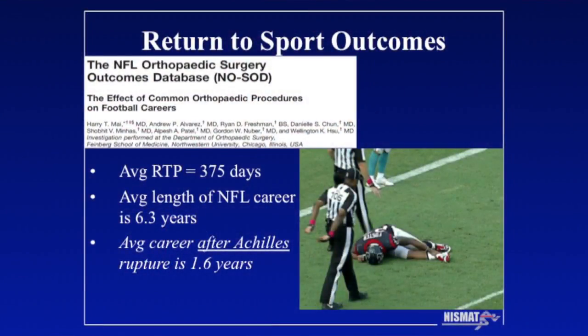They never really got back up to where they wanted to get back up to. If you look at their return to play, the average return to play was 375 days, right? So we're talking a year. And the average length of an NFL career is 6.3 years, according to what you read. And then the average career after an Achilles rupture is 1.6. So obviously it significantly decreases your average age.